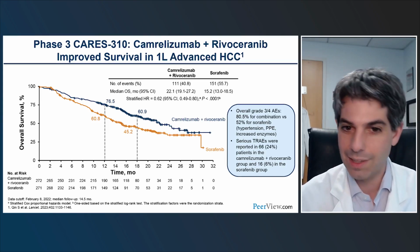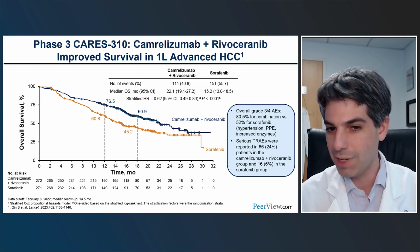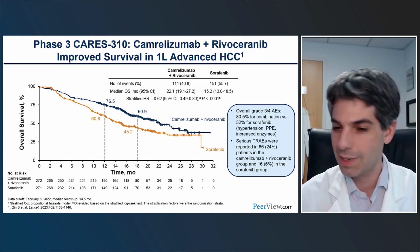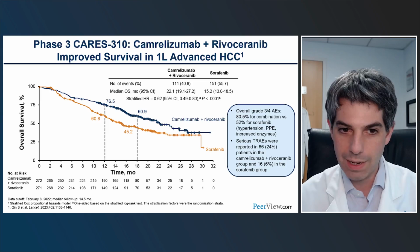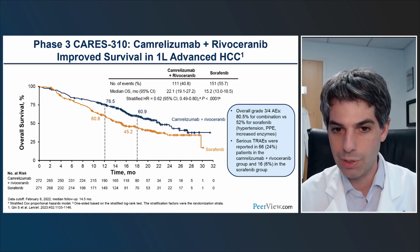Did they just get lucky? Did the other studies get unlucky? Or is there something different about the TKI here? It's a very pure VEGF TKI. It doesn't have some of the other targets that we've often talked about as being beneficial, but perhaps in combination with immunotherapy were not helpful. So I don't know why the study was positive, but the hazard ratio is clearly very impressive, 0.62.